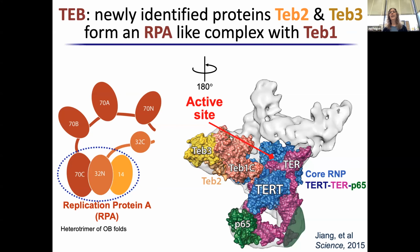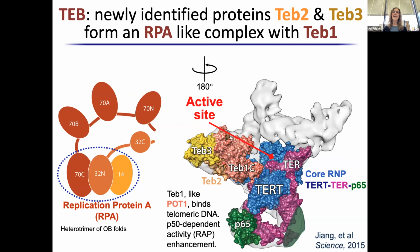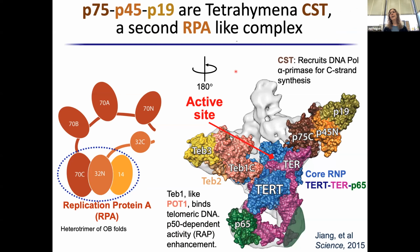Now, it also turned out that there was another RPA we could also fit. So this is TEB1. And like POT1, it binds the telomeric DNA, and its activity enhancement is dependent on P50. So as I started to say, we also found that that same trimeric complex could fit in another place on the enzyme. And this was also consistent with the crystal structure we had of P19 and the C terminal domain of P45, which isn't visible here.